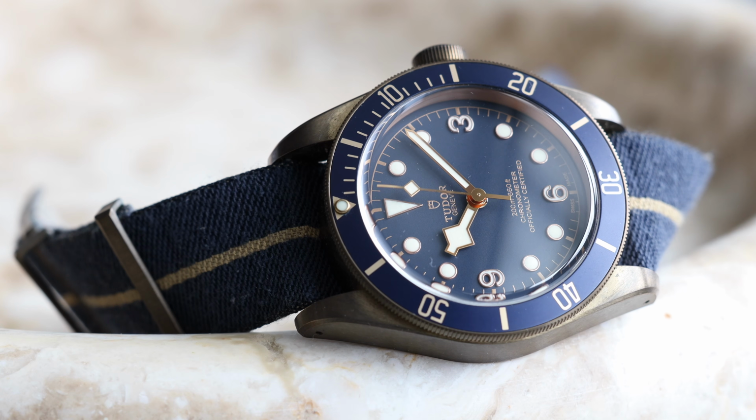So today we're talking about the Black Bay Bucherer edition, and the original Bucherer edition, which, as we all know, Bucherer as a retailer has done kind of a blue-themed watch over the years with many different brands. I feel like those were always really special.